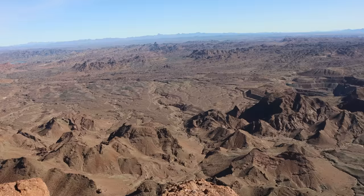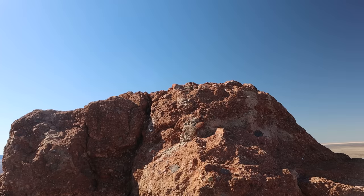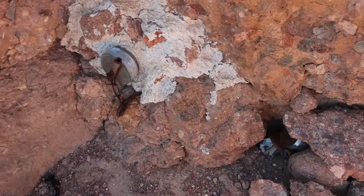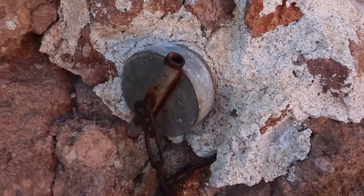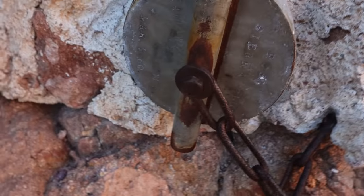Just amazing. And just below the summit, there are a couple of summit registers. This one is interesting. This one's been here for a while. It says Sierra Club on it, and it has a date.